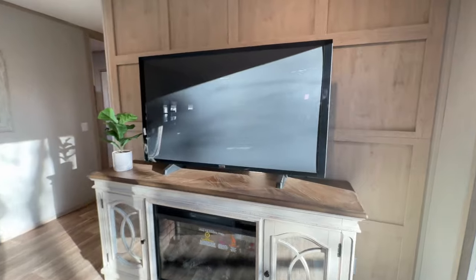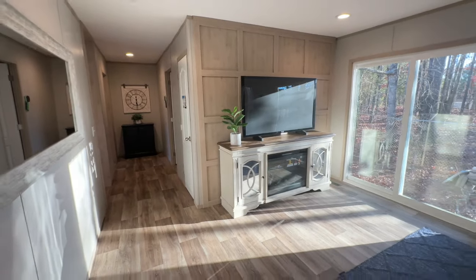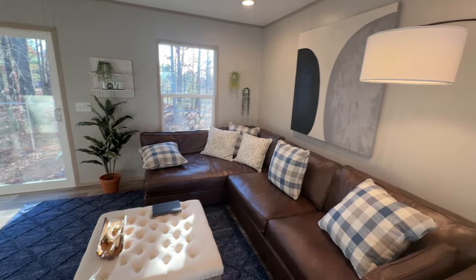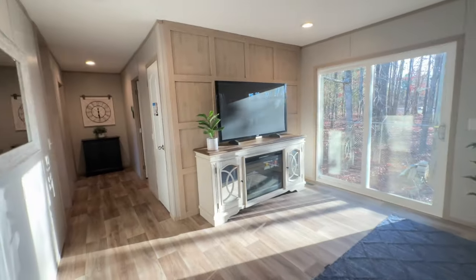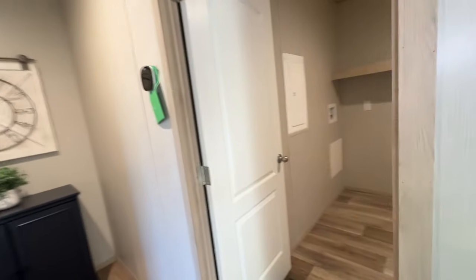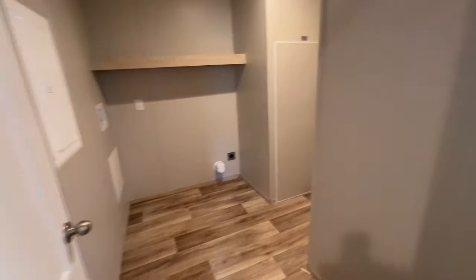Perfect. Got your feature wall right there. Really lovely. So since we've started on this side of the house, let's go take a look at the, now, wait a minute. Nope, we're going to go on the other side of the house first because this is the master. But right here you have the laundry room, which is off the kitchen. The kitchen is there. So you have your laundry room here.